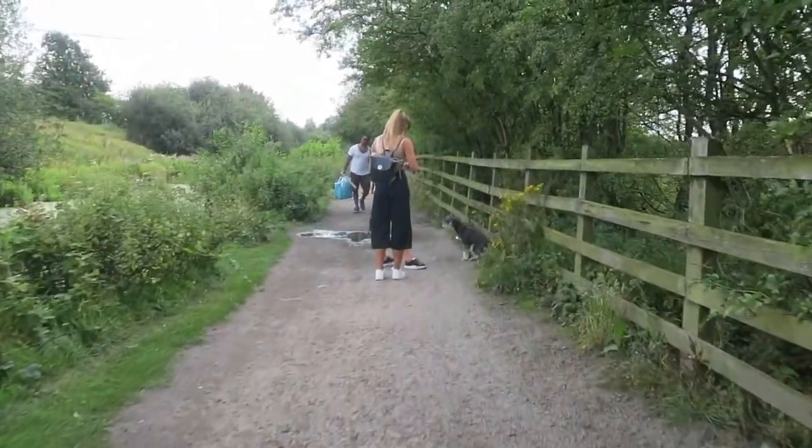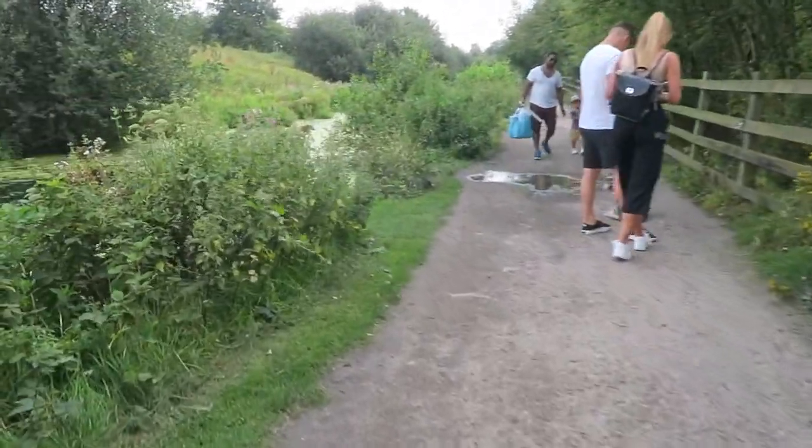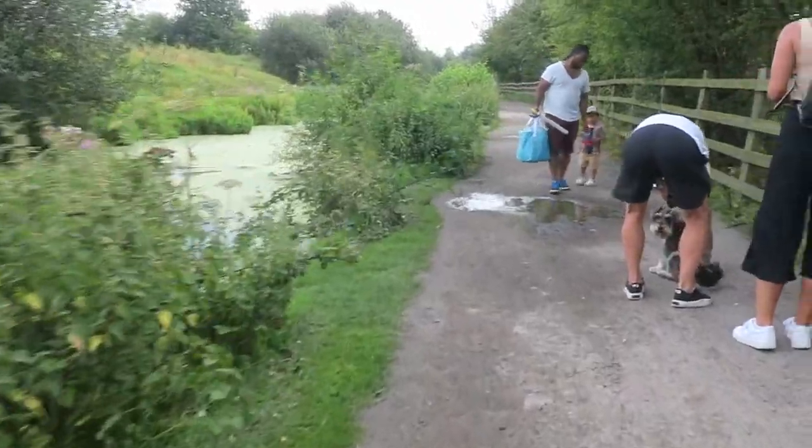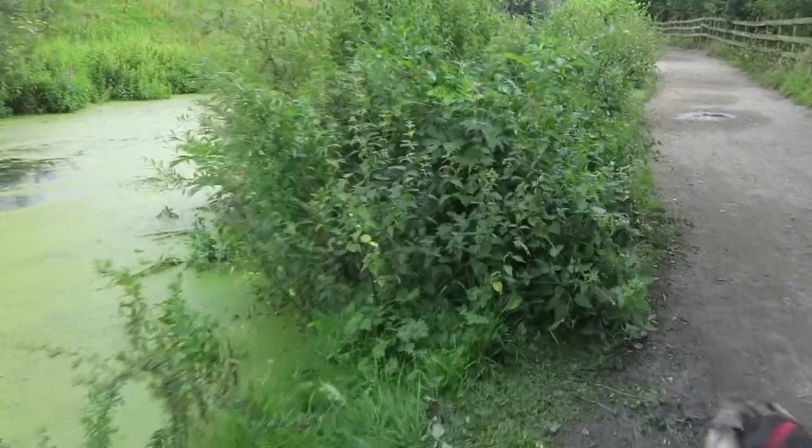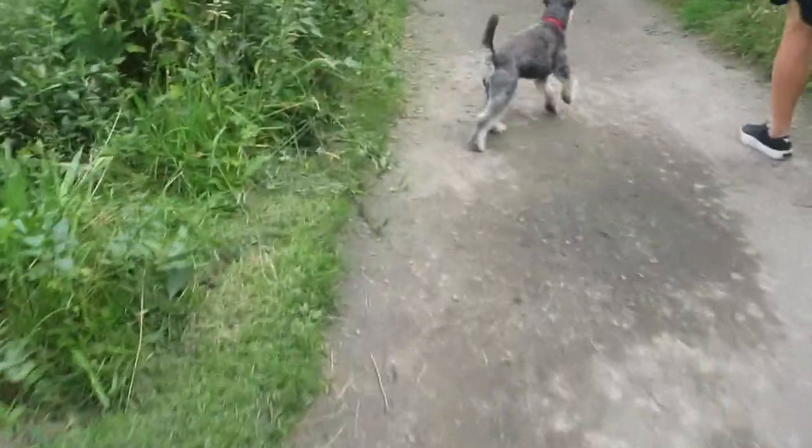Yeah. It's funny how dogs always get attracted to you, don't they? Well, I've noticed. Yeah. This is going in the wrong direction, aren't you? Go on, Dexter.